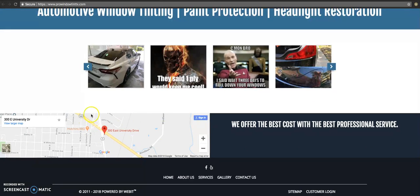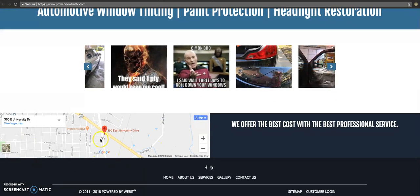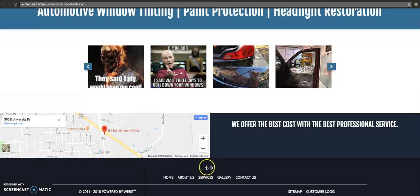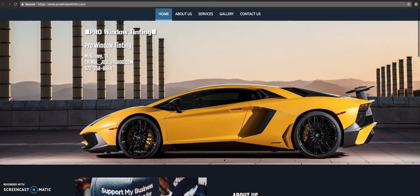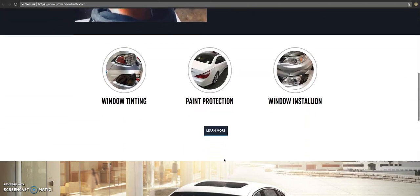This is what I was talking about too. I would actually have that Google listing, that way people can find you there. And then also the social media they have here. But ultimately, it's not a bad site, but lack of content, for sure.